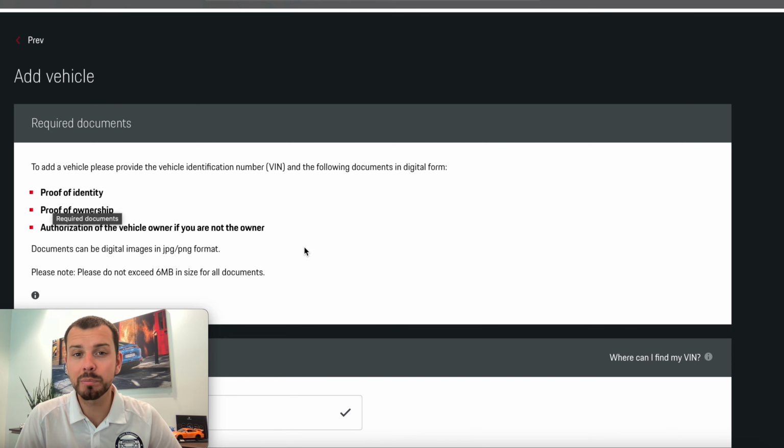Now, if you end up purchasing your car either certified pre-owned or brand new from a Porsche store, they will actually send you an invitation email. You will start by logging in through your Porsche ID, which is the email that you gave your Porsche store, and then you'll be able to go through this process. You'll be able to skip this section here so you can then set up the services on your new car.